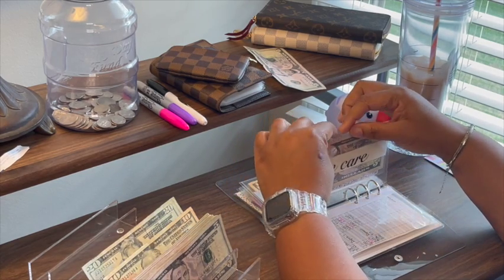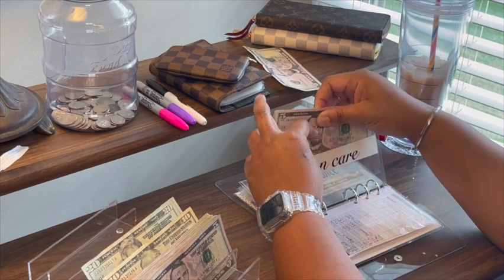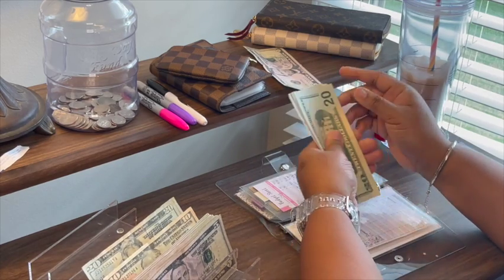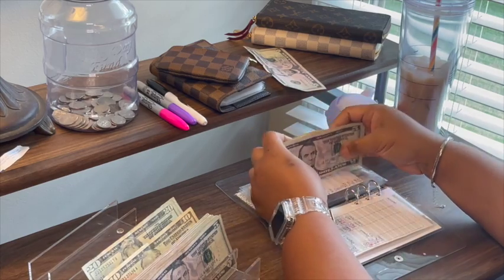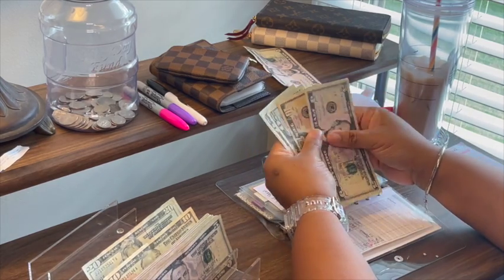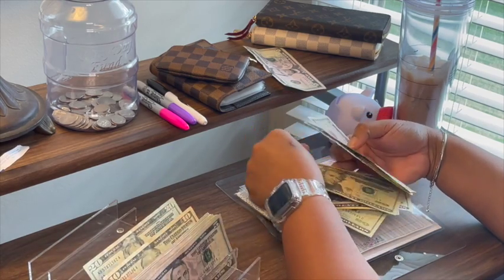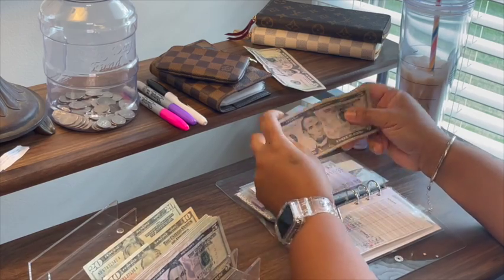All right, next we have lawn care. And per the usual, lawn care is getting $25 this week. Currently in lawn care, we have $20, $40, $60, $70, $75. We will go ahead and add another $25 to lawn care, and that should bring us up to an even $100.